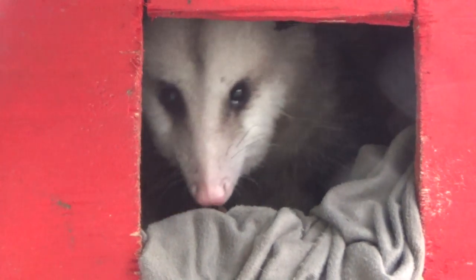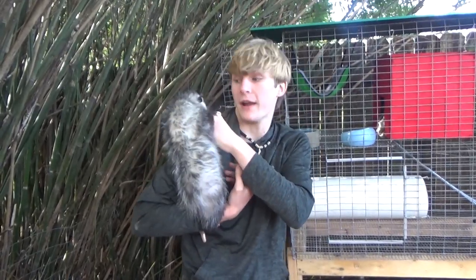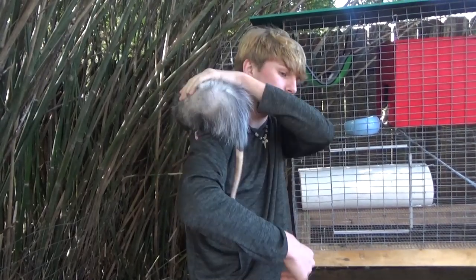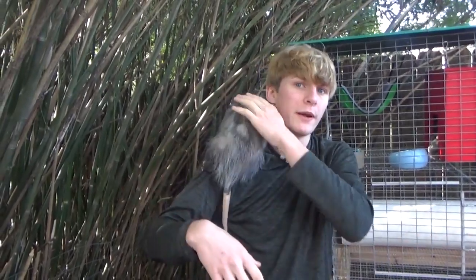Now, possums don't have a long lifespan. They only live like 3 years, maximum four. So they don't live very long. But hopefully during that time, he can be a great educational animal and an ambassador for possums. Possums don't need any kind of conservation assistance whatsoever. They're a very common animal that do well in multiple different areas, including urban areas.